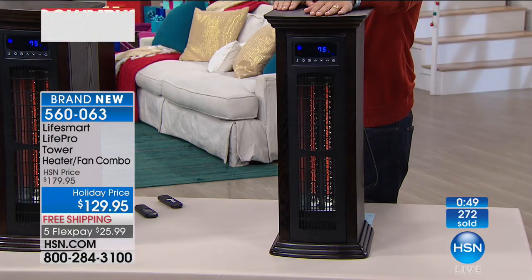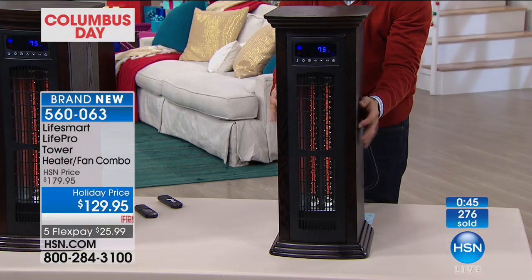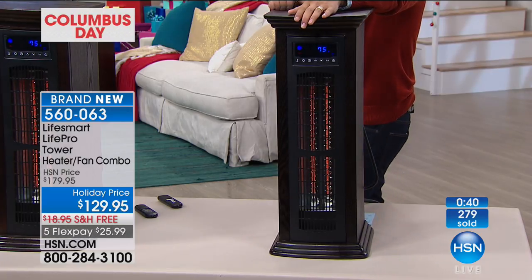It's safe. It turns off if it gets toppled over. The cats can go on it. The kids can go near it. Granny can go buy it. No problems, no headaches, no hassles whatsoever. And it is top quality infrared technology.